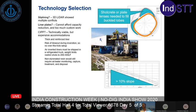When you want to do a water inversion, that's a lot of hydrostatic head that you're putting at the end of that liner. So we'd have to do multiple insertion points so that we weren't putting that much head on the liner when we inverted it. And if we wanted to move to air, we'd still have to do multiple shots, because air shots are limited to what can be shipped in a refrigerated truck. And so weight limits on the highway restrict how much they can ship.